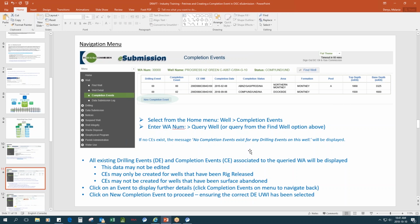So all existing drilling events that do appear and completion events associated to your well will be displayed. So in this area here, you are going to see the drilling event, completion event, CE, etc. So you'll have the details of the well. If you would like to see more details for those events, you can just simply click in any of that area and it will provide more detail.